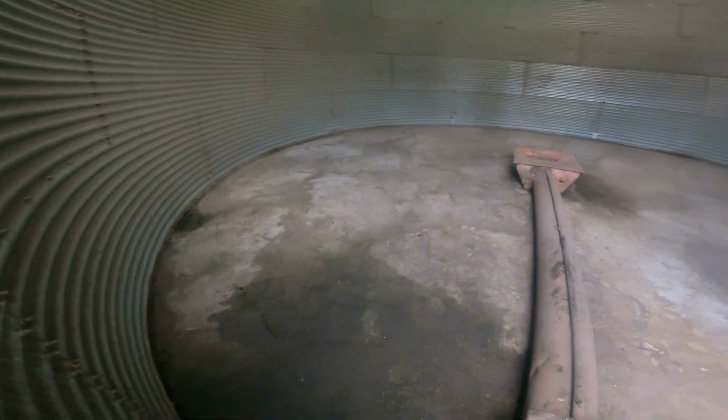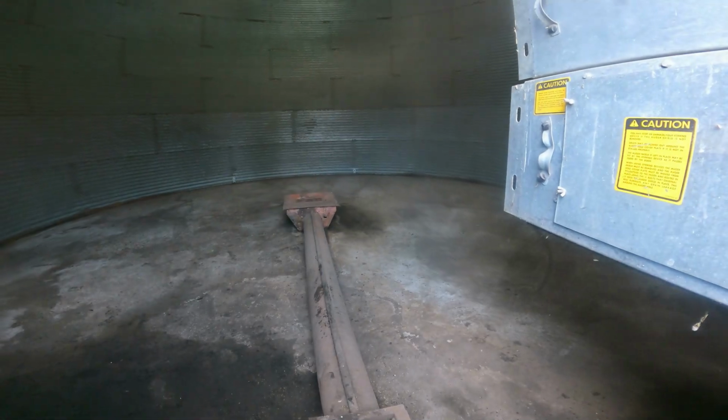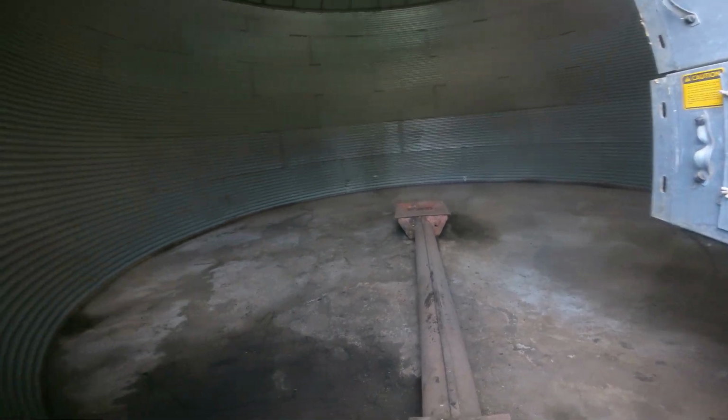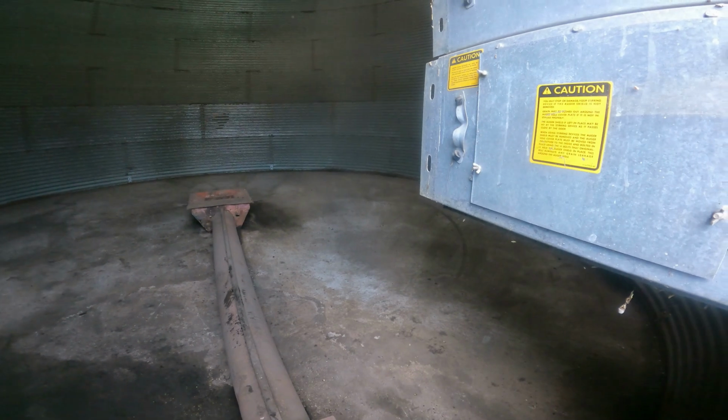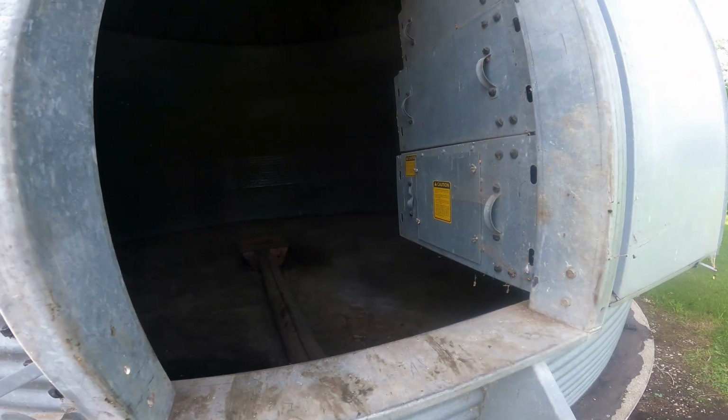Okay, we got this one all cleaned up. This was, I think, the worst one. It's still pretty wet here. We need to put an aeration floor in this bin, and that would solve a lot of problems, and it would give us more aeration.